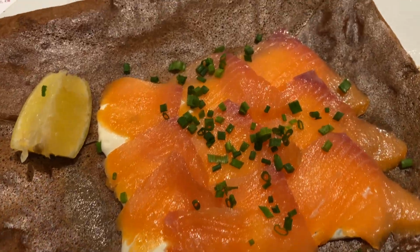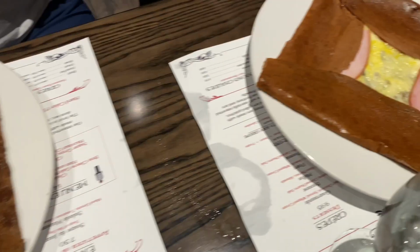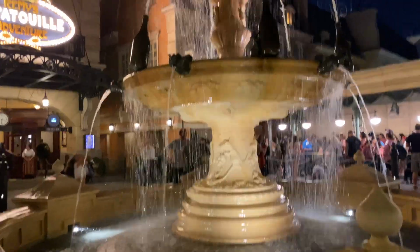I got a salmon crepe, well, a galette. It looks so good. So that's the menu, and you got the savory one, and you got the classic one. That makes me think of a bagel, honestly.